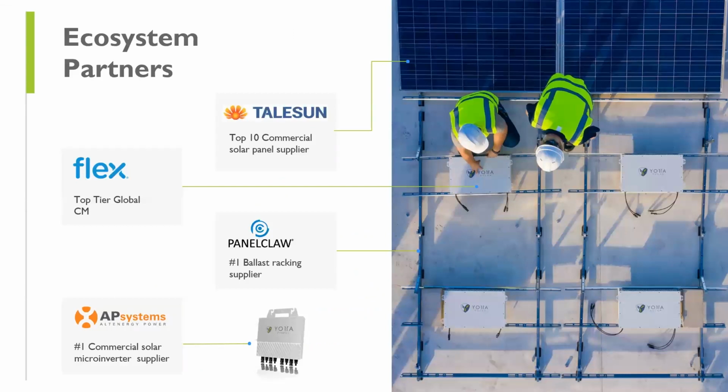Some of our ecosystem partners, we work directly with Tailsun. Tailsun actually provides and manufactures a custom module for us, which is a 540 watt module and also a 450 watt module, both Yotta branded with longer leads to be able to reach the SolarLEAF and the inverters on the roof for good solid cable management.